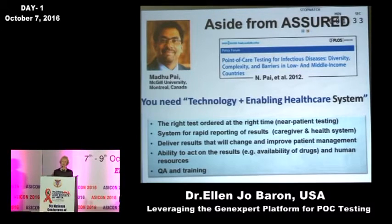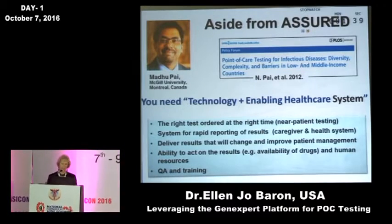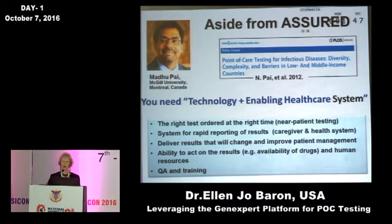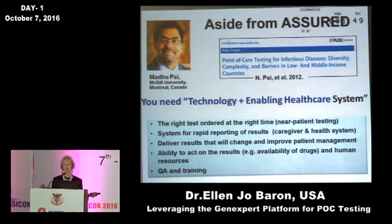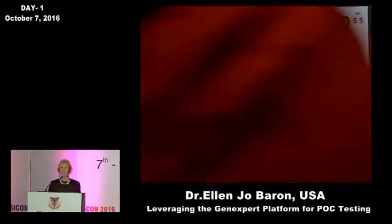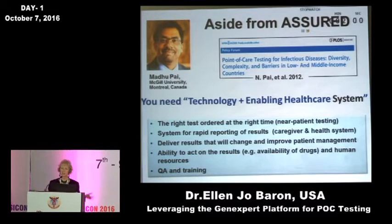So aside from ASSURED, we also need an entire healthcare system, as Dr. Katzenstein had said, and Dr. Thakkar also mentioned: the right test ordered at the right time, in other words, near where the patient is, and rapid reporting of results both to the caregiver and to the health system, so that we can get drugs to places where they need and so that we can pinpoint areas of additional resistance development.